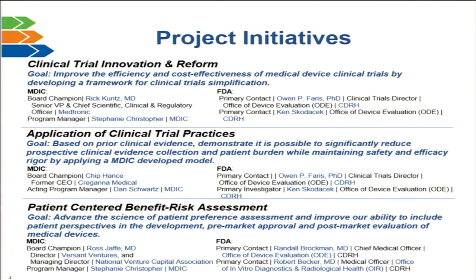So these are three of the MDIC projects: clinical trial innovation and reform, the application of clinical trial practices, and patient-centered benefit risk assessment. Each of our projects is staffed by a board champion, someone from our board of directors. So for example, in clinical trial innovation and reform, we have Rick Kuntz as our board champion, and he's the CSO from Medtronic. And we have an FDA partner on each of these projects as well. On that same project, our FDA partner is Owen Ferris, who is the clinical trials director out of the Office of Science of Device Evaluation within FDA. And that helps make sure that we have a strategic partnership between the board of MDIC and our FDA partners in working on these projects and bringing them forward.